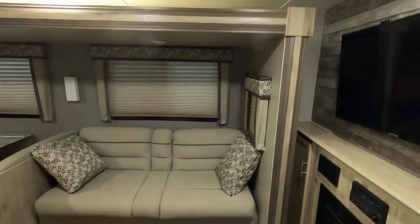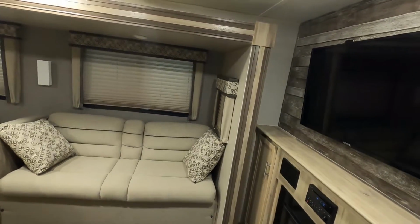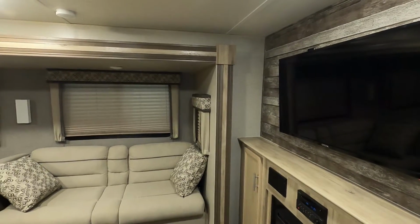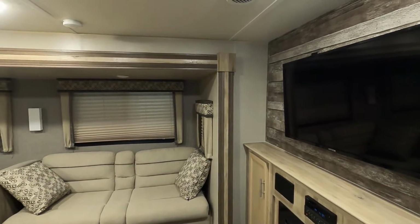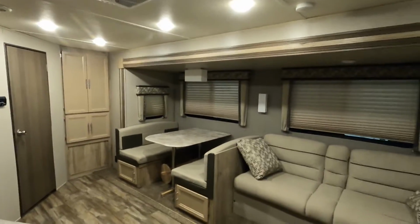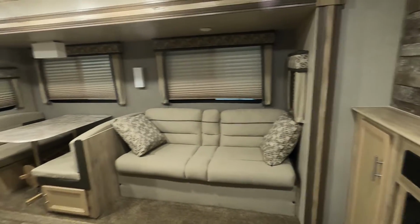You do have a deep slide here, so get a good eye for it. See how much room you're always going to need. Make sure everything's clear outside as you run it out. Wanted you to hear that noise. That noise is just telling you your slide is all the way out. You don't need to go out any further.